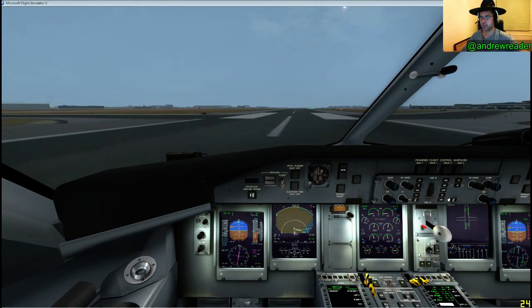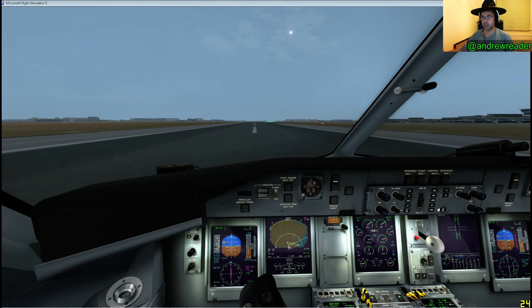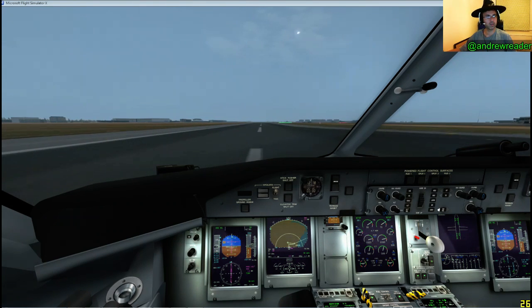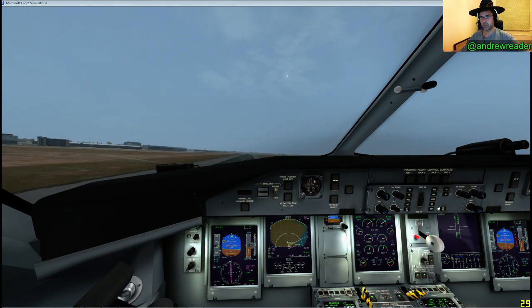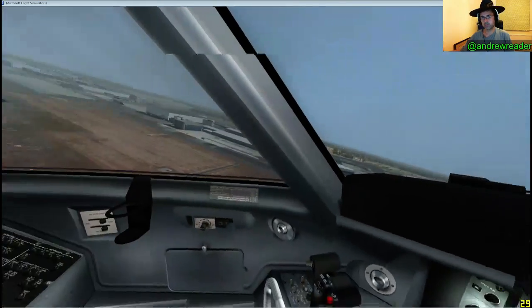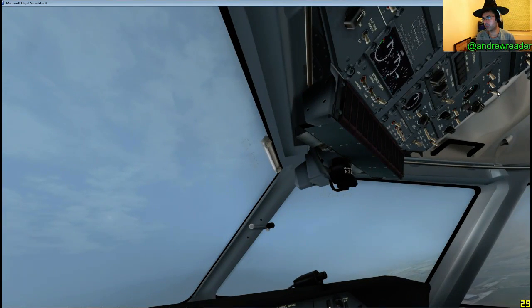Just straighten up. So our prop levers now go into rating or notch. Use the rudder and a slight bit of yoke to keep us on the centre line. Positive climb, gear up. Yaw damper goes to on. Should have gone on the runway. We got that. Passenger bleeds can go to on.